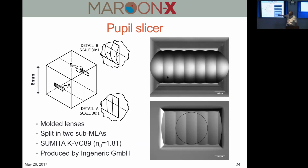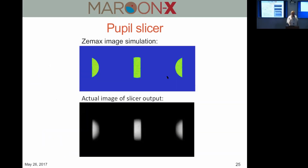So we got a few more lenses extra, just so we can move things around if there is some blemish on some of the lenses. We only use 3 out of this array. At the input, we project the round pupil on these 3 lenses. And then with the output, we basically get that image you've seen before. So this is the CMAX simulation of how this should look. And this is the first image that we got from the prototype that we built in the lab last year. And that looks very gratifying, I would say.